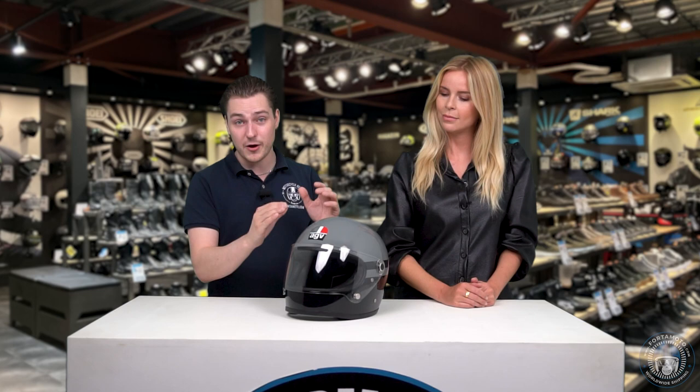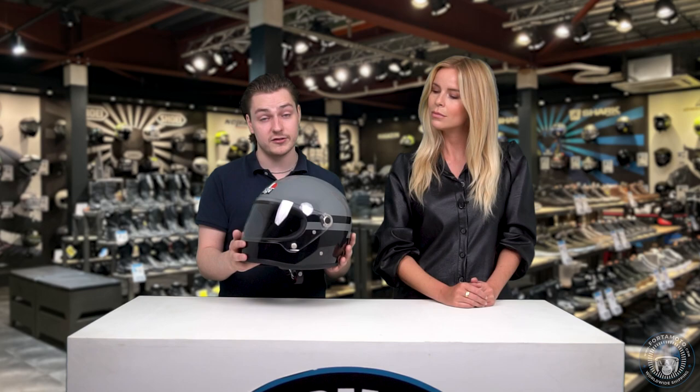AGV has been a very active player in the sports world and MotoGP world for many years. For example, Valentino Rossi rides with their top-of-the-line helmet. They didn't just float to the top though, there's a lot of history that they're embracing and honouring with this beautiful X3000 helmet. The outer shell is made from carbon fibre and it comes in 3 different shell sizes. It weighs around 1300 grams in the smallest shell size, and that's very light.